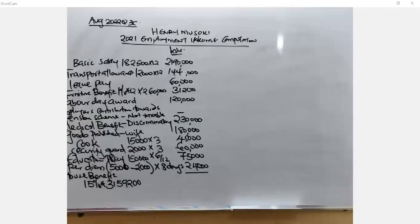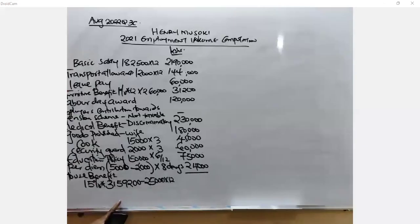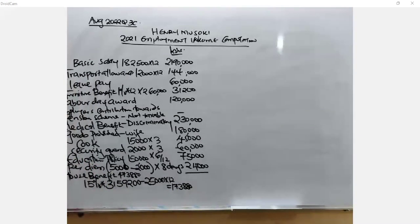Then when I go back to the statement regarding the house benefit, the note number, this provided note number? Number 2, correct. So he was accommodated in a company-owned house where he was deducted 25,000, right? So you take this employment, you subtract the nominal. He was paying 25,000 for 12 months, right? So how much is this? You say 0.15 times that 159,200, right? This is 473,880. Then we have 25,000 times 12, getting 300,000. So the difference would be 173,880. Correct.